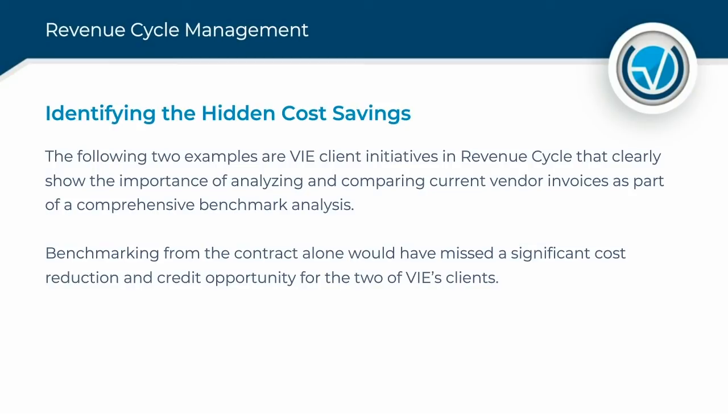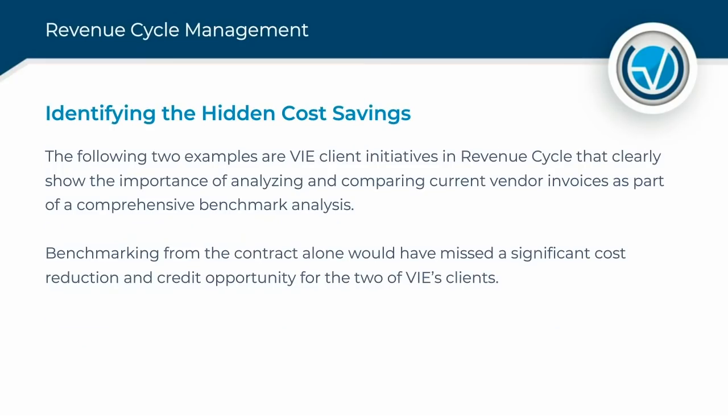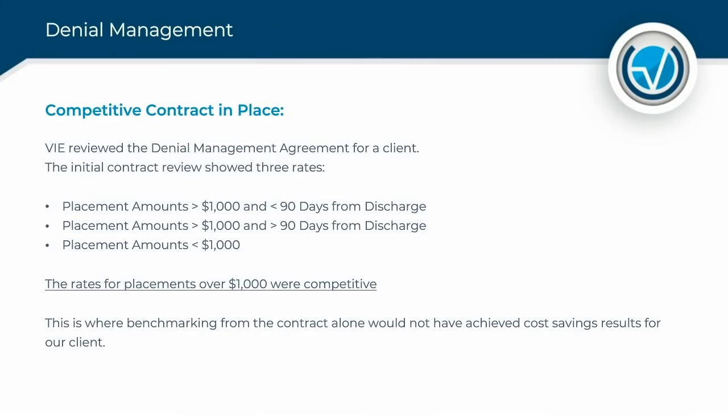Right. And this is a quick example, like Lisa said, where when you benchmark, you can see that rates were competitive, but when we went to the statements and the invoices, we realized that because of the way they were getting the reports, they were zeroing out the balance, so therefore it was defaulting to the highest rate. So just getting that adjusted, we were able to get a $57,000 credit, and then annual savings of almost $230,000 a year.